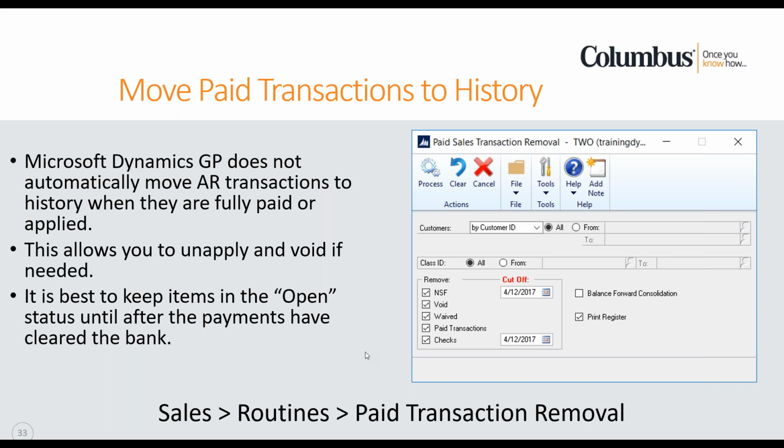If you have an NSF or if something comes back, or even if it's just applied to the wrong invoice and you need to move it around, being able to unapply and reapply to different invoices is only available before it gets moved to history. So it's best to keep items in the open status until after the payments have been cleared from the bank and until you're sure that you're not going to need to reapply them to anything. So once you're ready, the paid transaction removal is under Sales, Routines, Paid Transaction Removal.